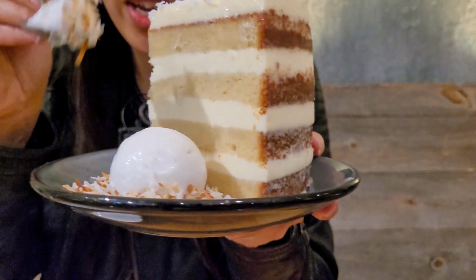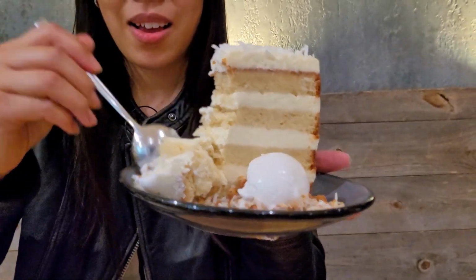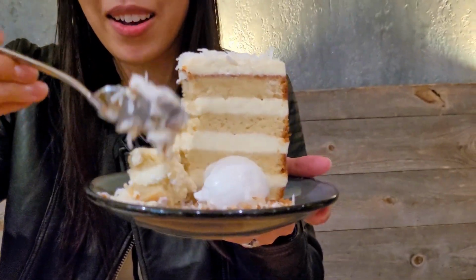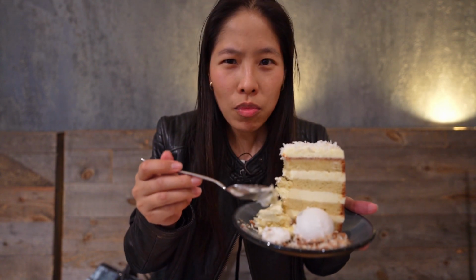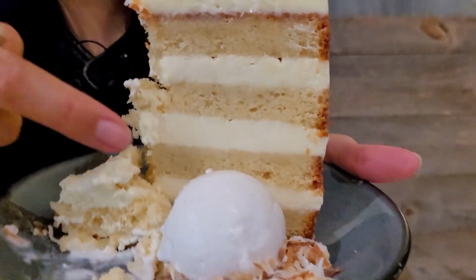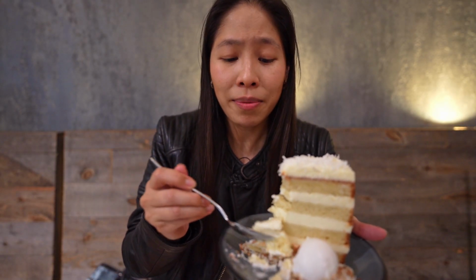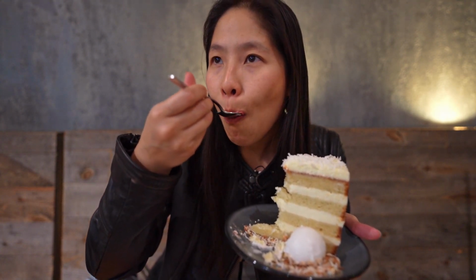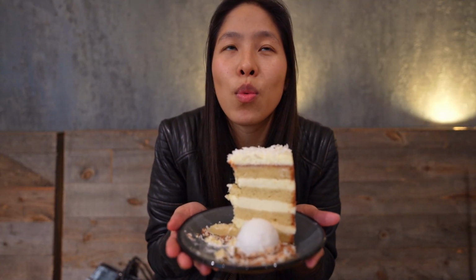Some of the ice cream. You gotta get some of that nice toasted coconut. Look at that. All right, I've annihilated it. So creamy, crunchy, cold, moist, fluffy, dense. If you haven't had this, you're missing out. This is such a perfect way to end the meal.